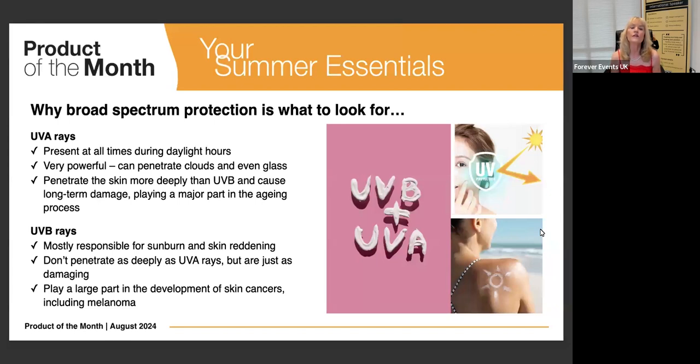So UVA rays and UVB rays. Easiest way to think about UVA, the A on the end, think about the word aging. So those are classed as your aging rays. And then the UVB, they are classed as your burning rays.